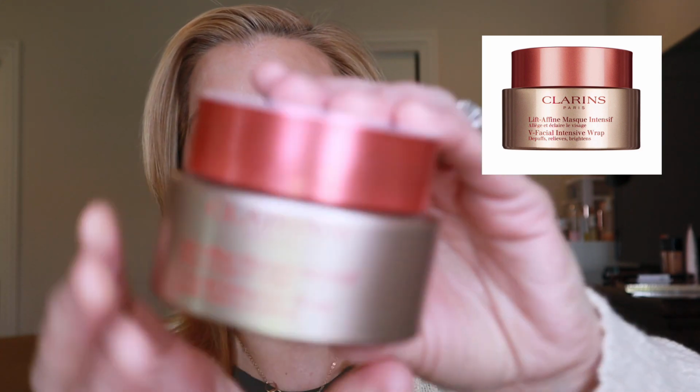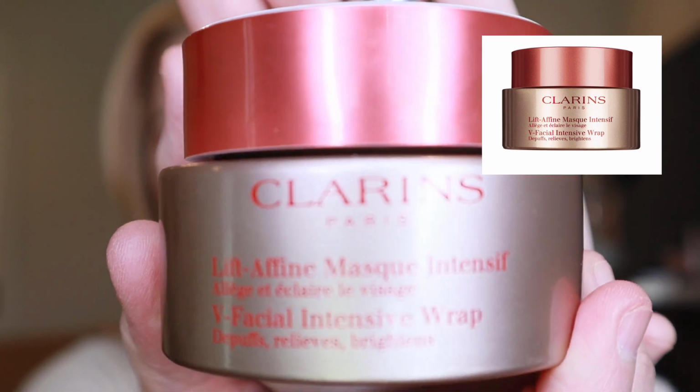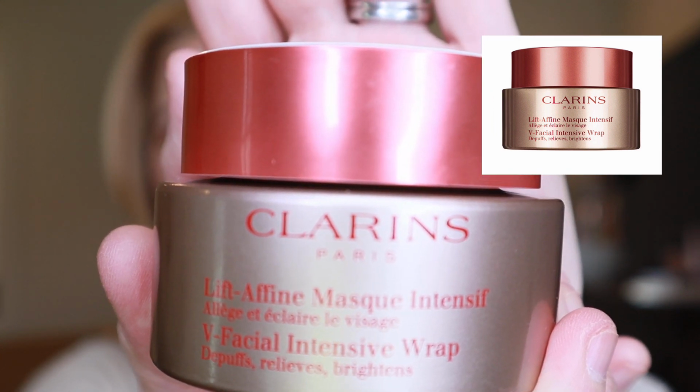Another skincare find that I am so excited that I found is this Clarins Mask. This is the V Facial Intensive Wrap. I got this at Sephora. No, I got this actually on the Clarins website because they were having a little deal on it, but you can get it at Sephora. And I found out about this through somebody I follow on Instagram named Kathleen Jennings, and she uses this mask.